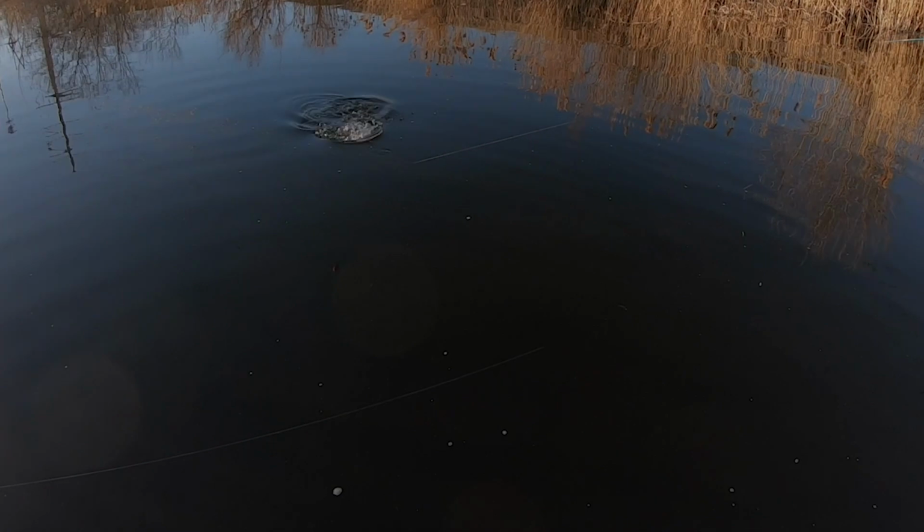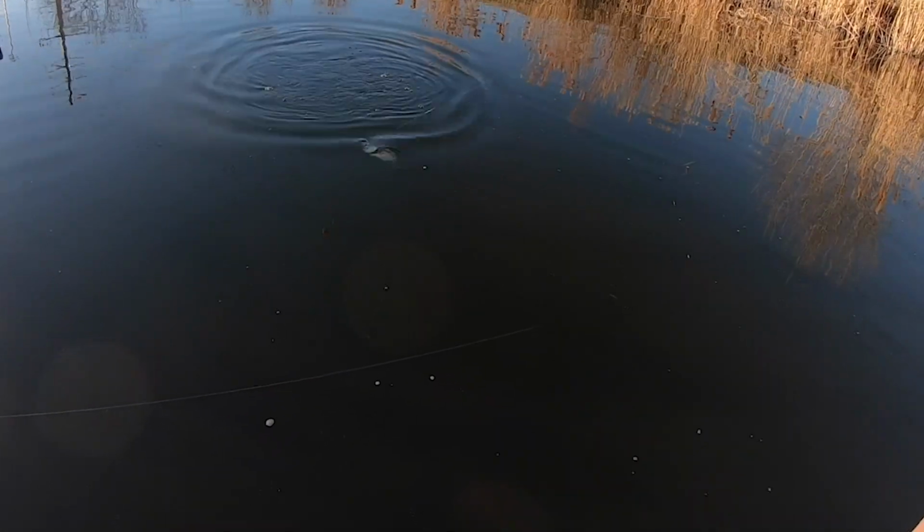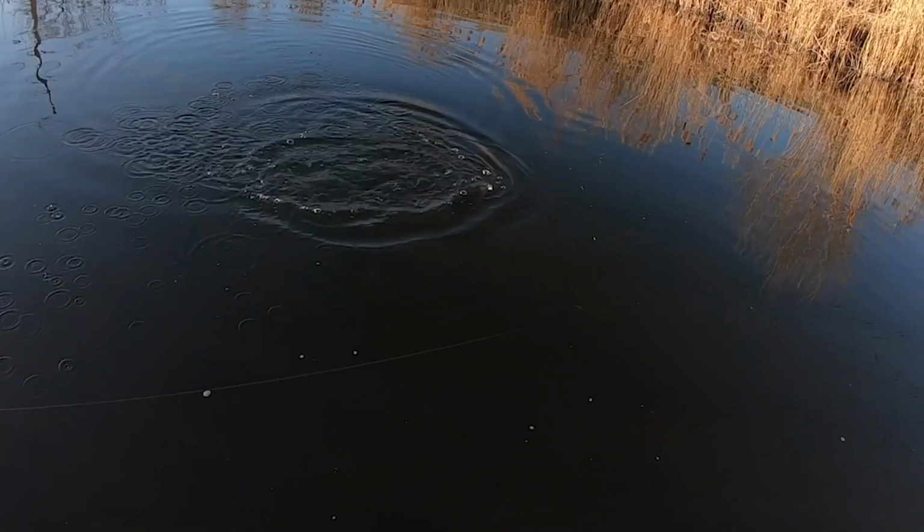I don't know what it is, but I got a bass. It's not a pike, but I'll take it.